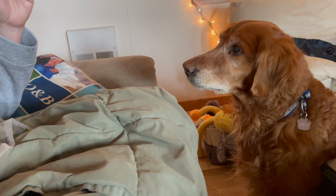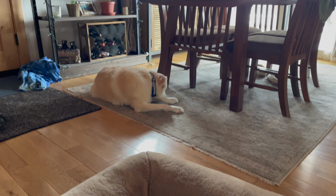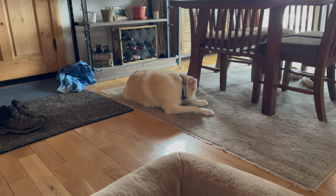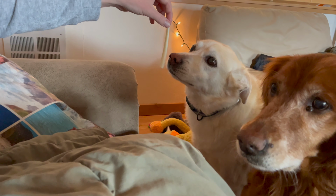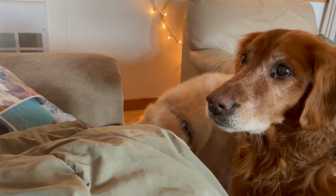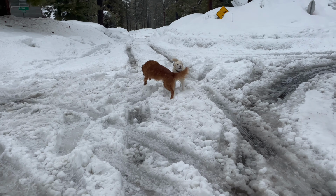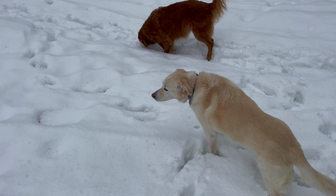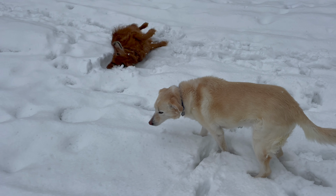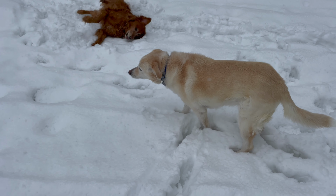What are you waiting for, Penny? Oh, lucky doggo. Bella, you want some? Bella's been losing her hearing a little bit recently. You want some string cheese? Very nice. Very gentle. Let's go. Snow good, Bella? Nice and fresh. Plenty of moisture in it, that's for sure.